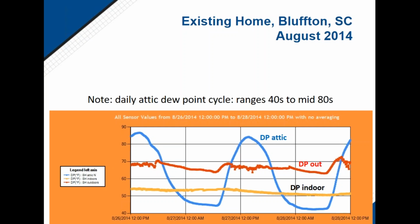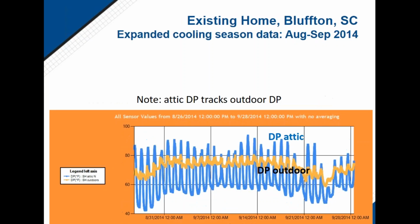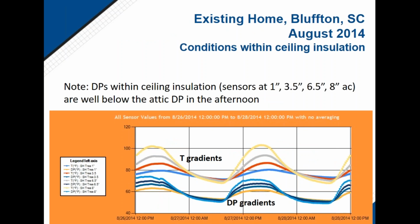We first saw this dew point curve during our 2009 project. I was surprised. I didn't expect to see this range of attic dew point. But subsequently, looking at earlier research, we've come across the same curve. So I just want to point that out. This is simply expanded cooling season data, just to show that dew point in the attic, the blue line, we're getting that consistently. And I've compared it to the orange line, which is the outdoor dew point. That's varying maybe 3-4 degrees, but the dew point in the attic has that big range. And again, this is still at the existing home in Bluffton, South Carolina.